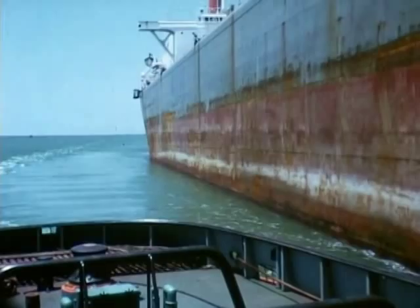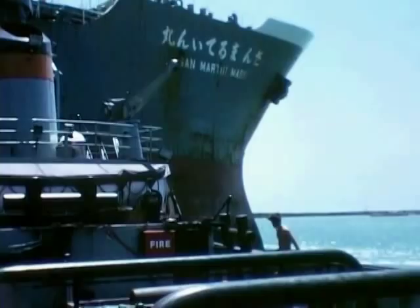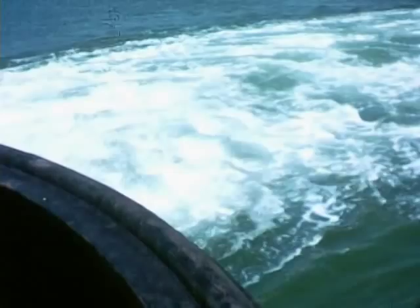Not only have the eager adventurers been attracted to the harsh land, the great ships nose through the world's oceans, homing on Port Hedland. For from here, the rich ore is distributed to the hungry steel mills.